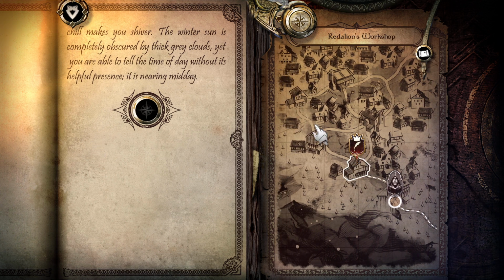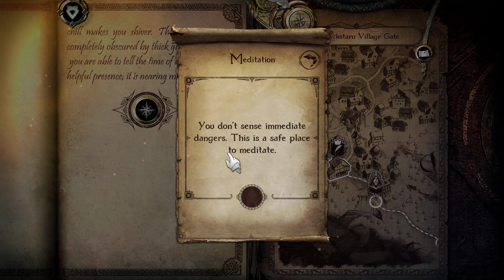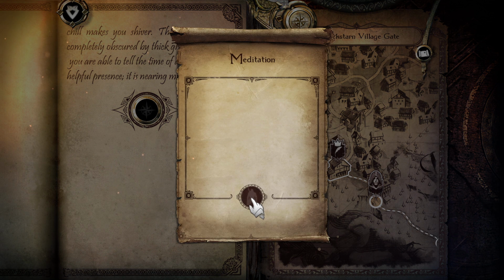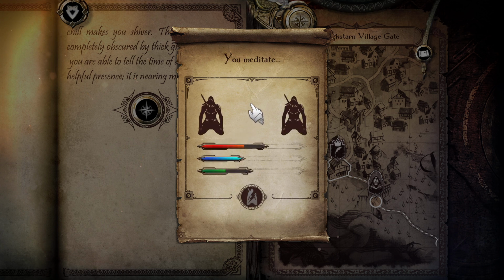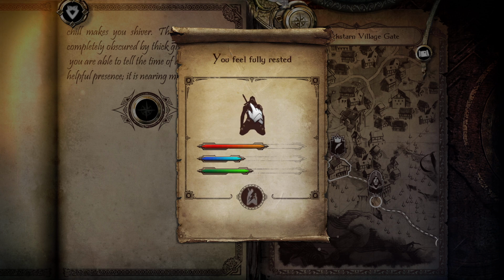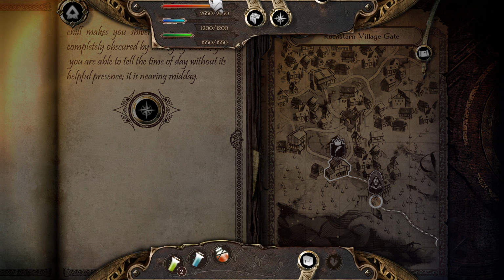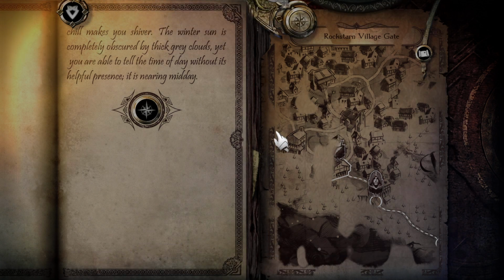Okay, I guess that's where we're headed at the moment. Let's see about meditation. So we'll meditate to get our health back, without having to use a potion. Boom, and we're good. Excellent. Back to full health. Also, I'm thinking, let's try something here inventory-wise.